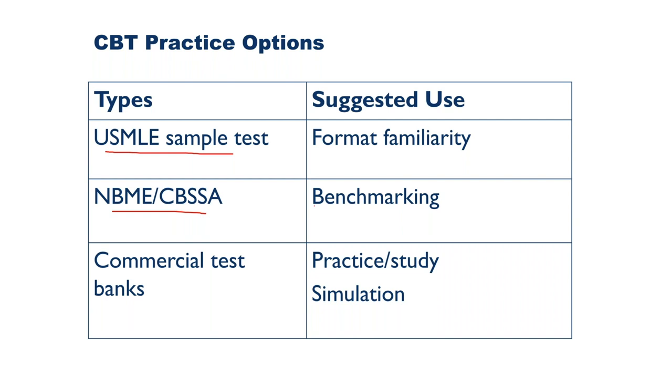They have about 160 questions in them or something like that, and they're really good for benchmarking yourself because they do correlate with the USMLE Step 1. And then there are question banks, like USMLE-Rx, UWorld, Kaplan, and so forth. These are good for practice and study, and you can also simulate exams. For example, in USMLE-Rx, you can set aside 280 questions and do a full-day simulation if you want to. We also have two self-assessments that you can use on top of the simulation option in USMLE-Rx.